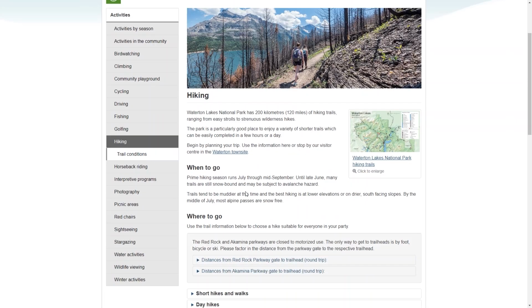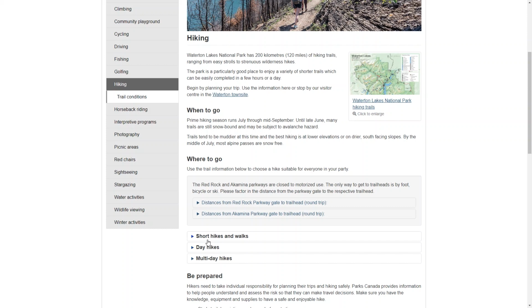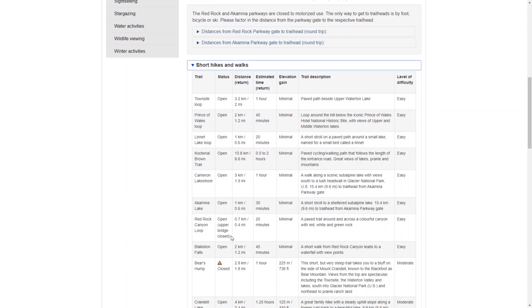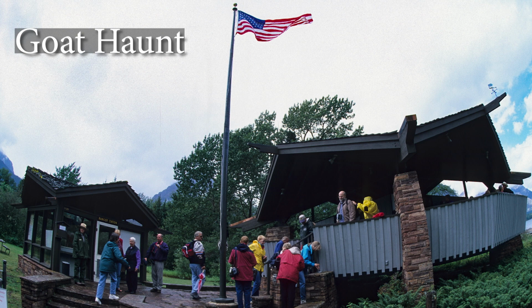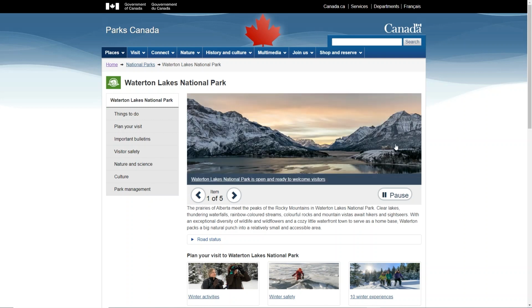Unfortunately, Parks Canada doesn't provide a decent map of the trails in their park. Their website does list the trails, but does little else. And by the way, in 2019, much of the park was closed due to the previous year's forest fires, and Goat Haunt was unmanned due to lack of funding. So before you come, check with the website for the latest info.